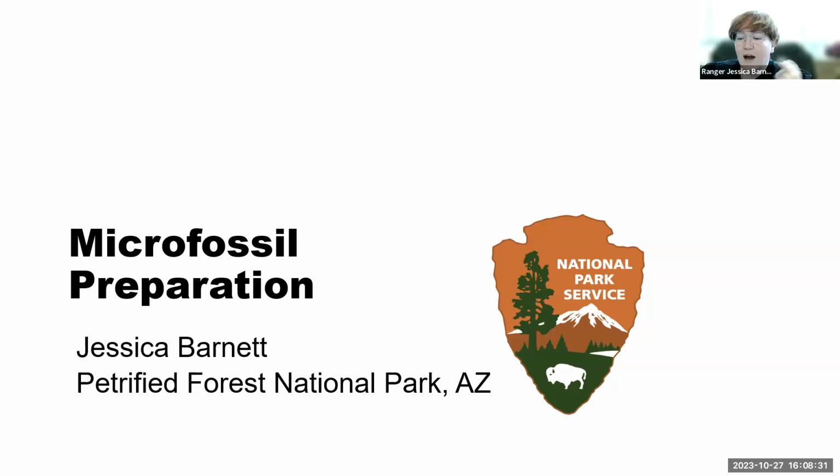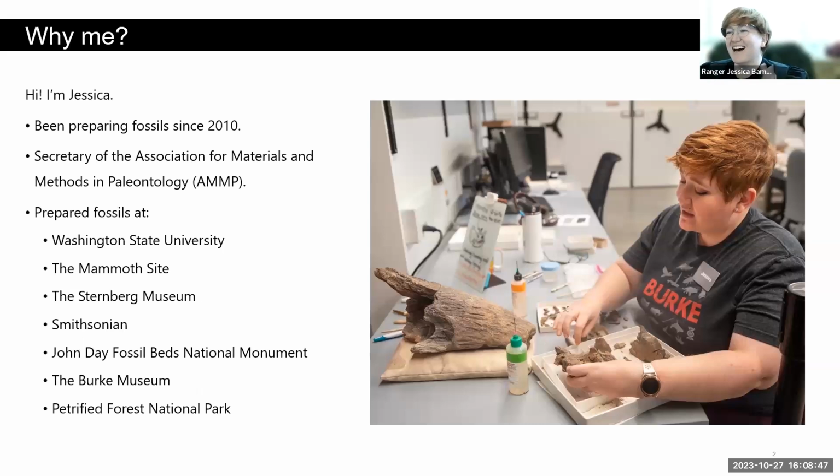So my job as an interpreter and preparator is to translate all the things that we see here in the park and turn them into an understandable language for the people who visit. So how does that make me a trained preparator? Excellent question. So I'm Jessica. I've been preparing fossils since about 2010. I started at the Mammoth site in South Dakota, although I was doing microfossil sorting and that sort of thing at Washington State University, where I did my undergraduate degree, and then proceeded through all these other sites.